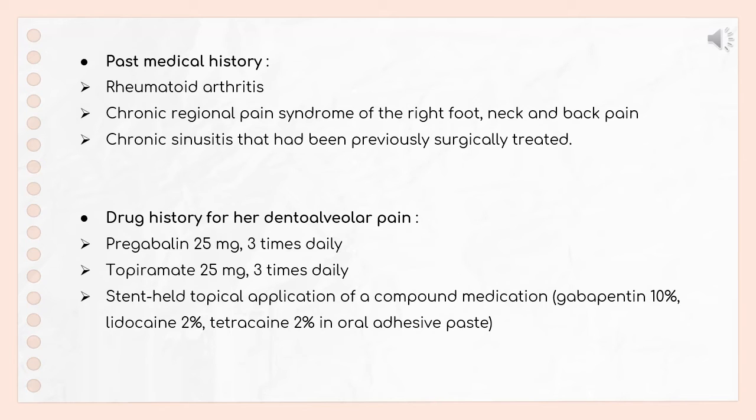As for her drug history for her dentoalveolar pain, she had been prescribed pregabalin 25 mg three times daily, and pregabalin is used to treat neuropathic pain. Second is topiramate 25 mg three times daily, and topiramate is one type of anticonvulsant. She had also been prescribed topical application of a compound medication composed of 10% gabapentin, 2% lidocaine, 2% tetracaine in an oral adhesive paste.